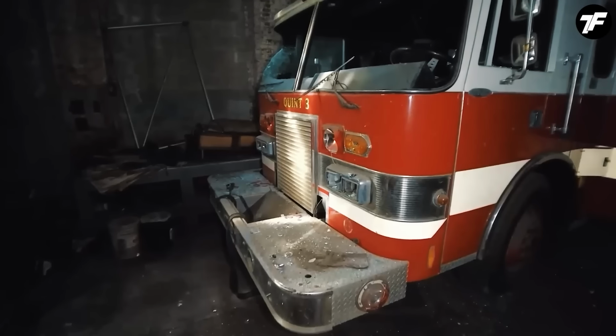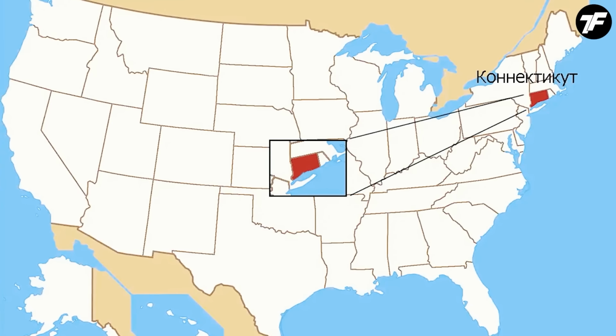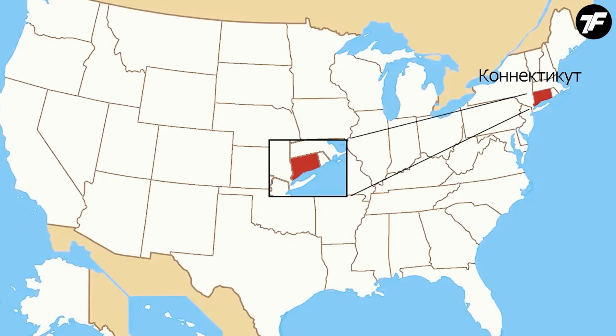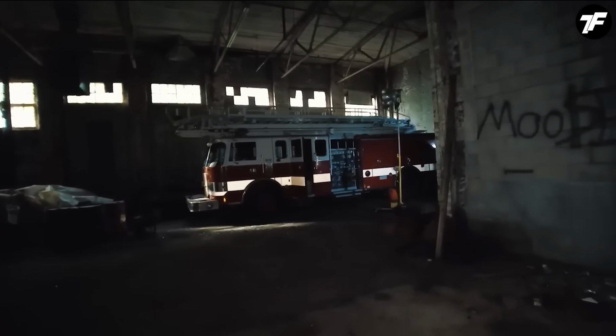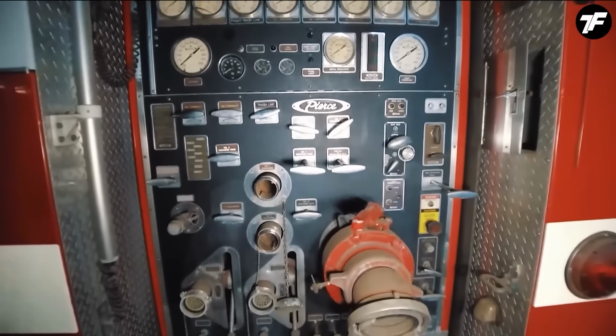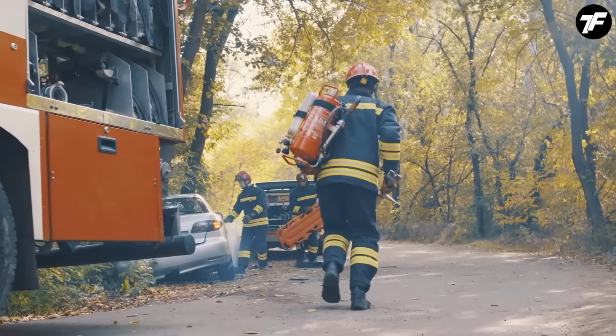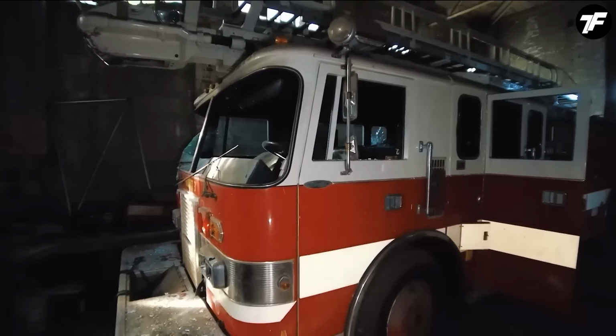One explorer stumbled upon a military fire truck hidden at a secret government facility in the state of Connecticut. Its original red paint is still visible, and it still has its original rescue and emergency equipment installed. The vehicle looks as if it is waiting for its next call, even though it was abandoned many years ago.